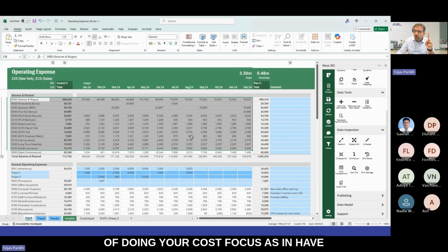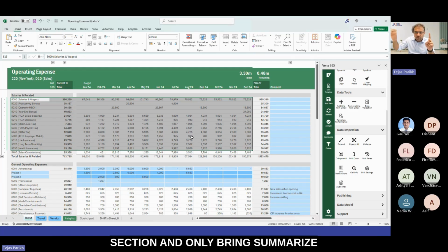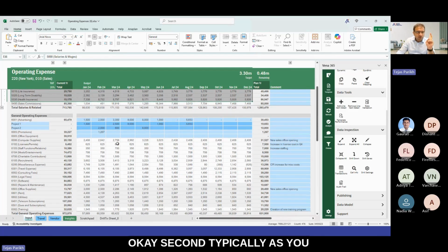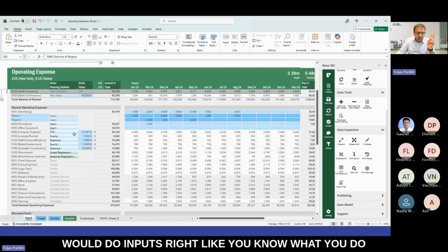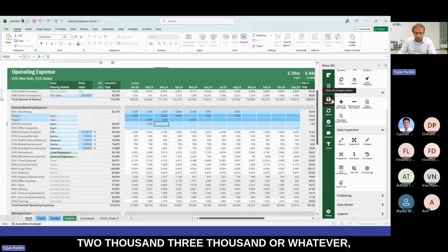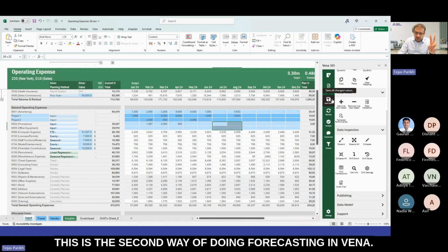Okay, so that is one way of doing your cost forecast, as in have detailed planning models for that particular cost section and only summarize the relevant level that you need. Okay. Second, typically as you would do inputs, right? Like what you do currently in inputs in Excel, I can do an input 2000, 3000 or whatever, 300. So this is normal inputs. This is a second way of doing forecasting in Vena.